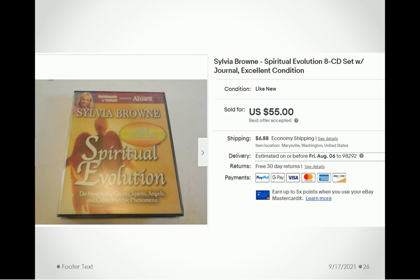This one I was surprised at. I bought this lot of some books, and this was in there. But I've done one on this sort of item before. It's a CD set of some sort of self-improvement. You can see Sylvia Brown, and it sold for 55 bucks. Now I can only imagine on the website what she's asking for, so maybe that's why it still does good here.